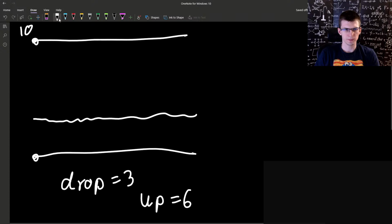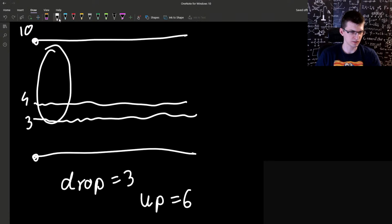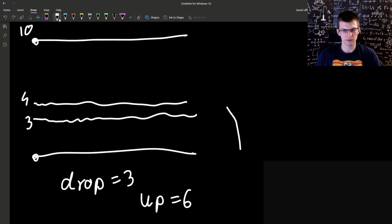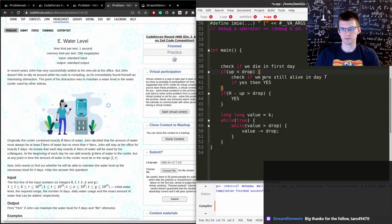Now, there is here 3, there is here 4. And what happens? Whenever I start a day above 4, I can drop. Actually, whenever I start a day above 3, I can drop, and this is fine. Whenever I start a day below 3, I can always use up, because I will not hit a ceiling. So everything is fine. For this drawing, the answer is yes. I will survive forever. Hence this thing.